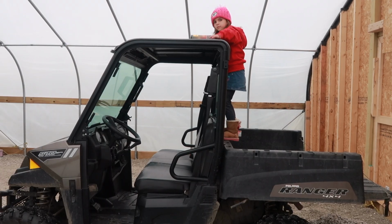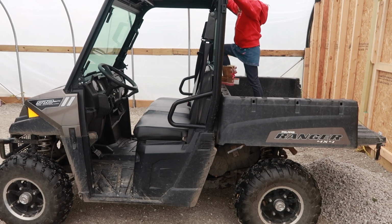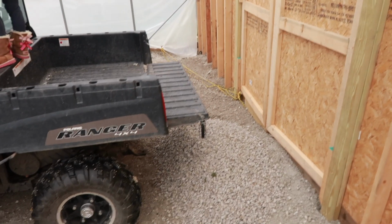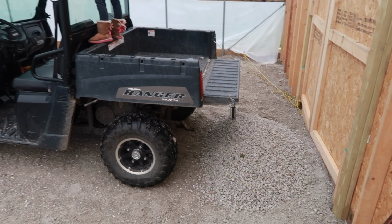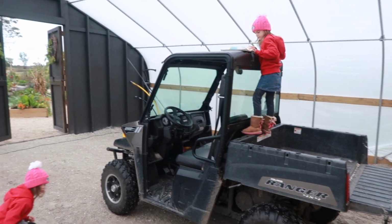Well, Lana's home from school, and we tried putting a load of stone into the Ranger and dumping it in here, and it did fine, but I'd have to shovel in 20, 30 more of those. I don't think that's gonna work, so we're gonna go get the heavy artillery.